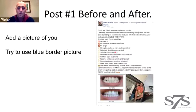Then you need to have one before and after picture. And our preference is to use one of the before and after pictures that have the blue border around them. Those blue borders have been approved by Nu Skin's legal team. And that means that they've been taken in the same spot with the same lighting. They're completely real results. Or you can use your own before and after if you are a customer that's used it and taken your own before and after, that's great too.